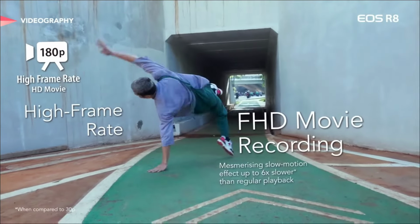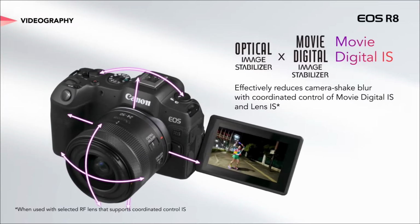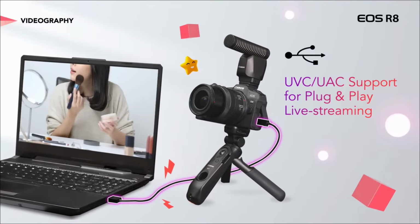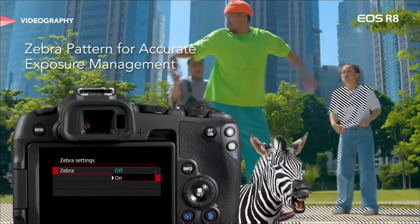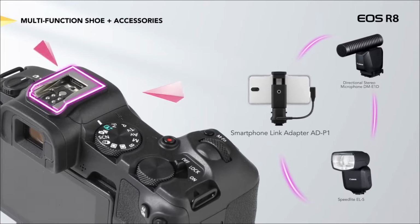It's a beast for video too, with 4K 60p that's oversampled from 6K, along with full HD at up to 180p with options including 10-bit 4:2:2 and long GOP, and your video will benefit from the fully articulating touchscreen. Buy this amazing camera if you are new to photography and if you want the fast FPS. It has got fantastic autofocus and blistering 40 FPS shooting.